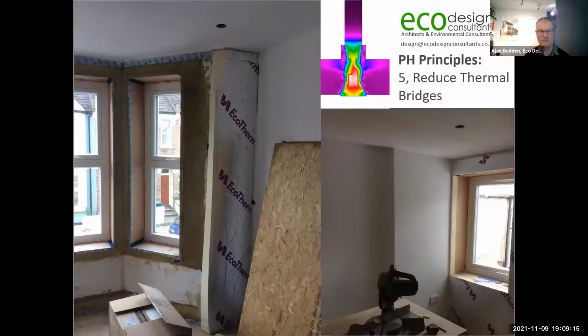So other bits on thermal bridges, because we were insulating on the outside of Peter's house and we weren't doing the neighbour's house, we had to be careful that we weren't letting all the heat through the edges of the wall next door into Peter's property. So we had some internal insulation as well. And you can see here some of the steps that we had to do to try and reduce those thermal bridges at the edges.